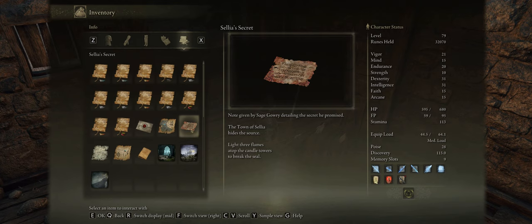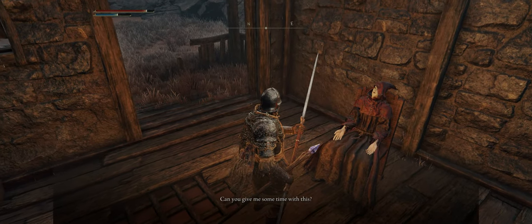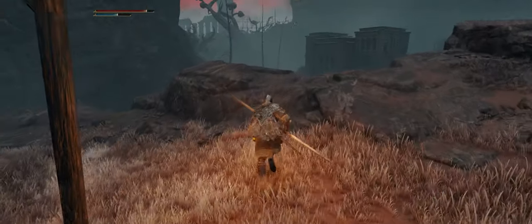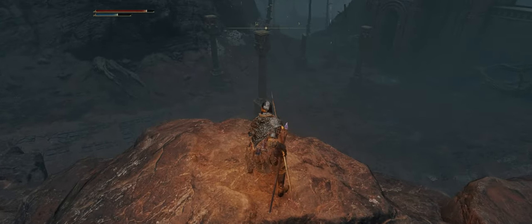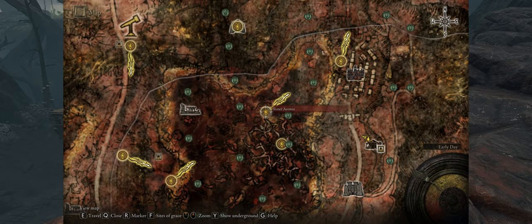Note given by Sage Gawi, detailing the secrets he promised. The town of Sellia hides the source. Light three flames atop the candle towers to break the seal. We can give you time. What's going to be the quickest and safest way to get back into here? I think just spawn into here and run up.